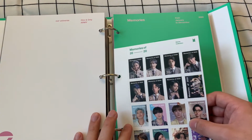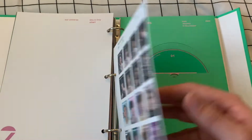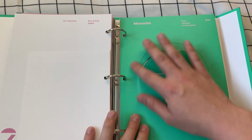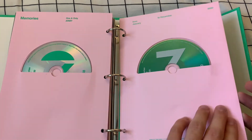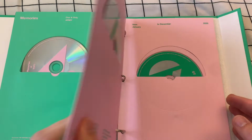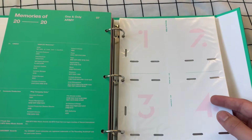These are stickers, I believe. Or it's like a stamp collection. But I think they're supposed to be stickers. Or maybe they just cut out. I can't remember. But then this is the storage of the actual thing. So this is from January to December. Disc 1. Disc 2, 3. This is 4 and 5. 6 and 7. Sorry, let me just smash the camera there.